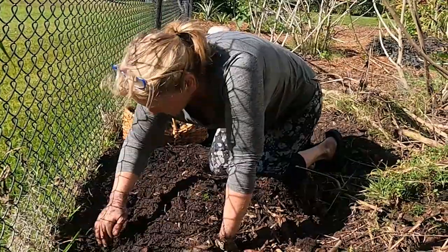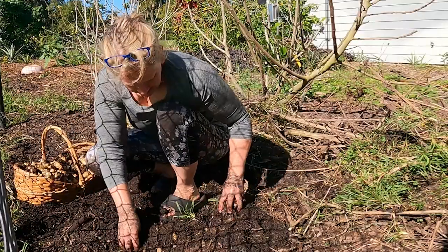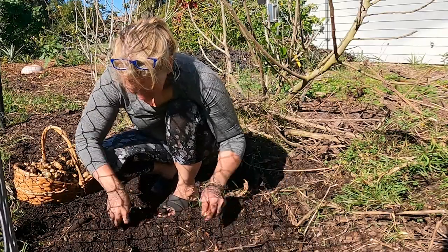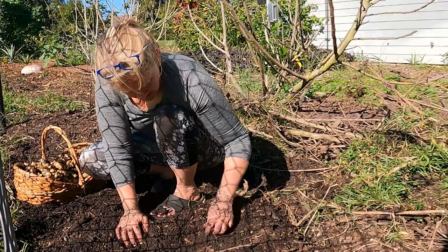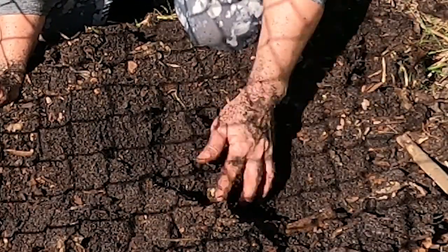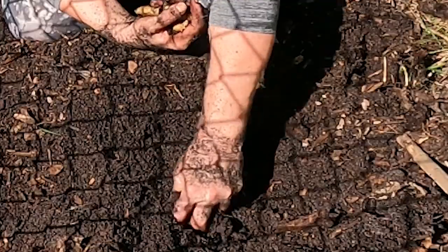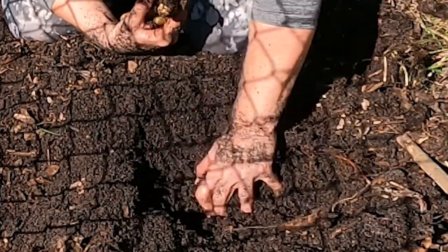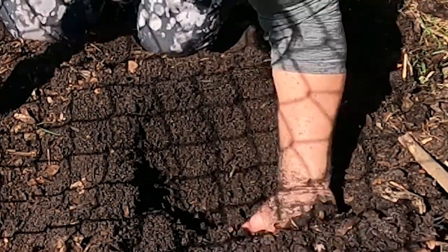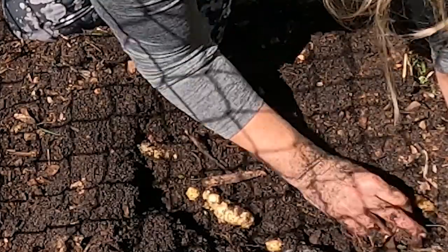I think I'm gonna have to buy myself one of those little potato rakes. I don't mind leaving a few in the ground because I hear you don't have to plant them, they just come back. Gosh, these are amazing.